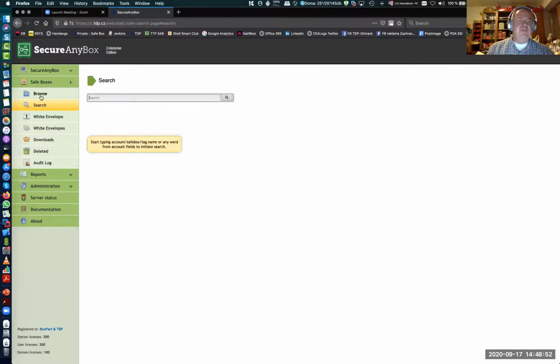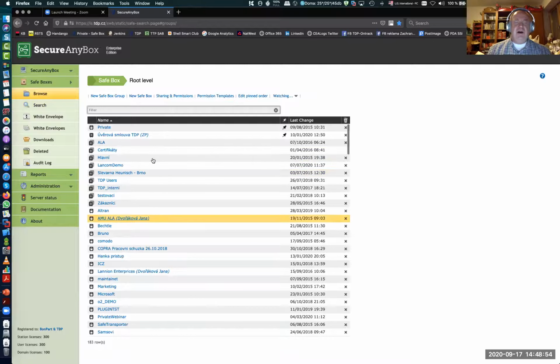Now, I promised you that I will show you our own system. So this is SecureAnyBox, and this is the most common client. It's a web-based client. We provide other clients. We have a mobile client. We have plugins for Total Commander and FAR. We have an importer, etc. But this is a pretty common client because it's easy to touch SecureAnyBox using a browser. So this is running inside the browser.